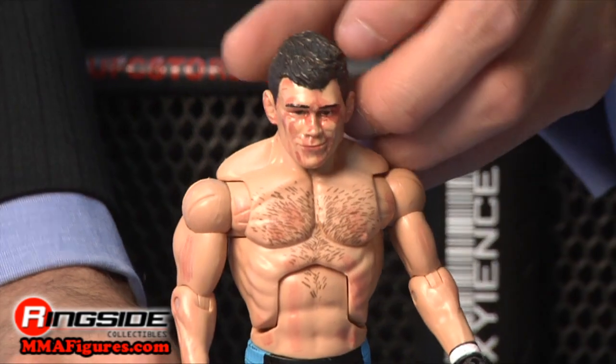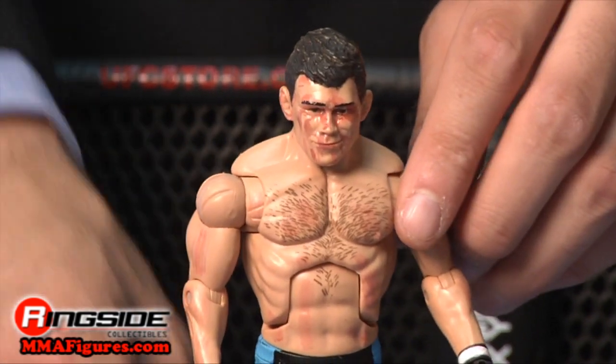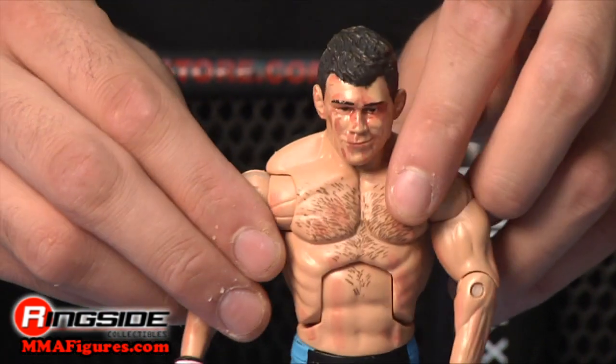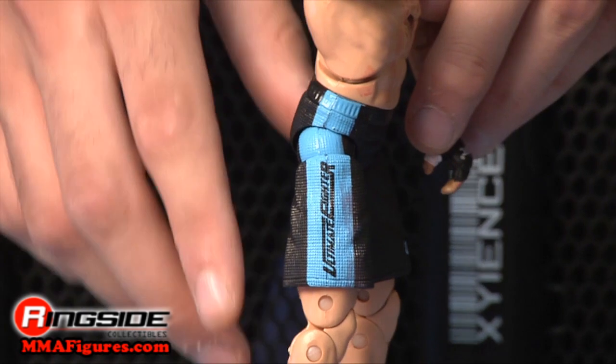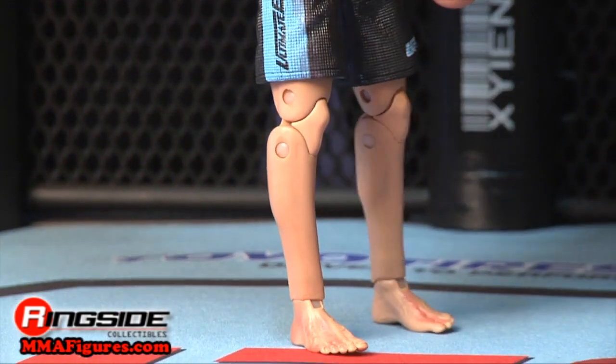The winner of the fight, Forrest Griffin, also has crazy battle damage. He's got that smirking head scan and blood detail on his face and the rest of his body, just like Bonnar. His chest hair is painted on and he's wearing Team Liddell UFC Ultimate Fighter shorts accurate to the event. Definitely exciting to see figures with actual spilled DNA in their detail.